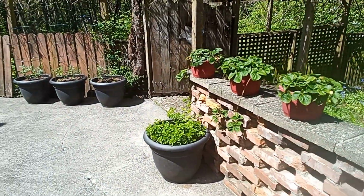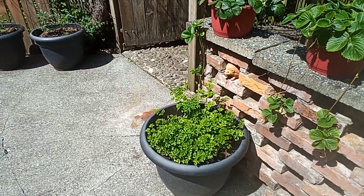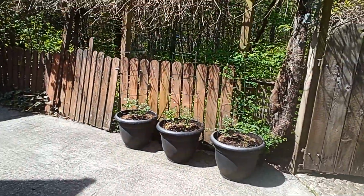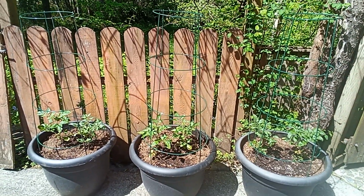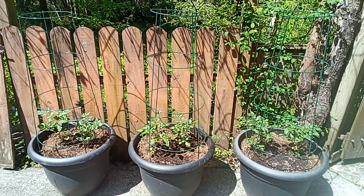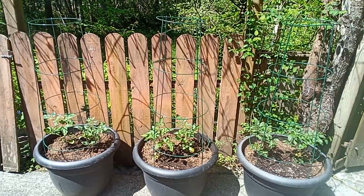Another thing that we use a lot of is parsley. And there is my parsley. It's growing like mad. And then over here, I have just my small tomato plants. The large ones are down below in the garden area, but these are grape tomatoes and I use these in cooking all of the time. So those are of course close to the house.